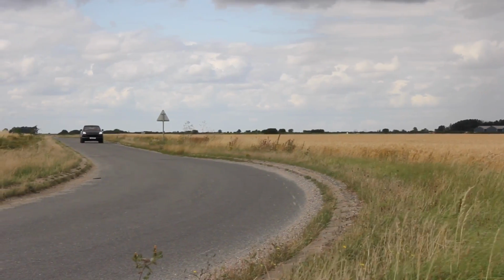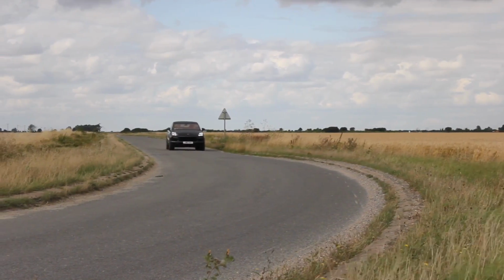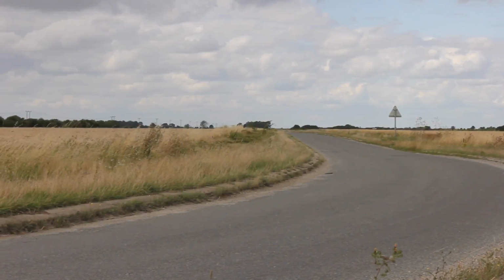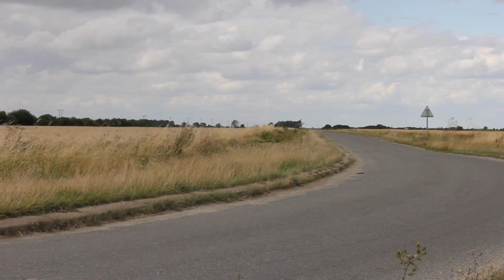Yeah, that's nice. It's got a nice little shove when you change gear, isn't it? Yeah. Kind of a nice little kick. It puts that in for you, a nice little feeling. It's really quiet, isn't it? Yeah, because this is the refined end of the model range.